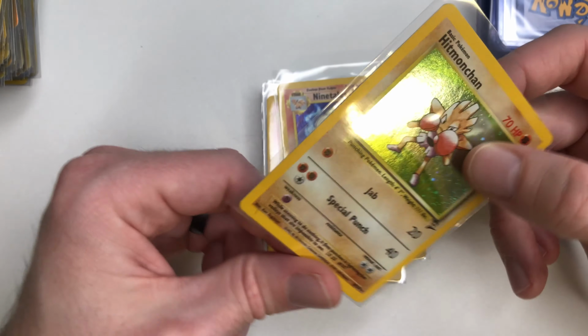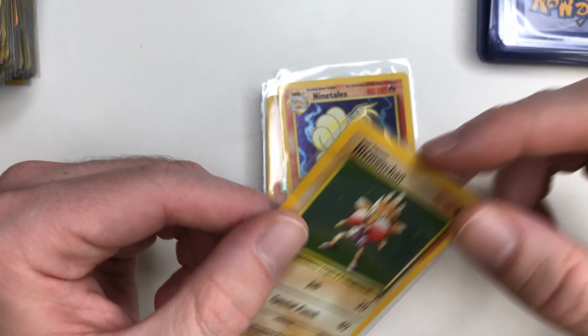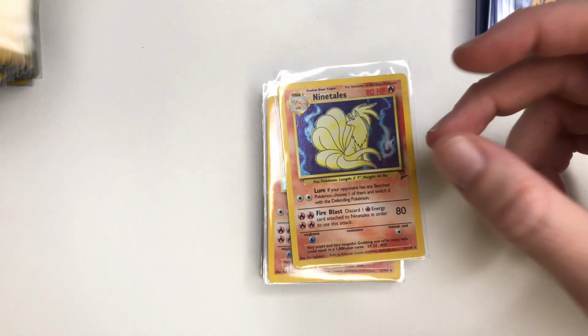And we got Hitmonchan base 2. We got a Ninetales base 2. We got a Ninetales base set. Some of these have like a little purple background to them versus like black. That one looks like it's more of the purple variant. Got a nice base set Mewtwo.